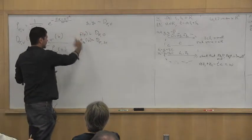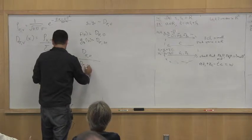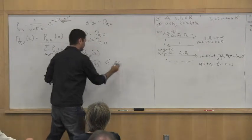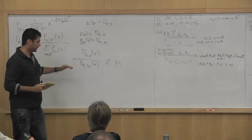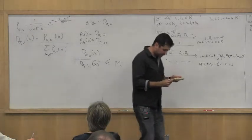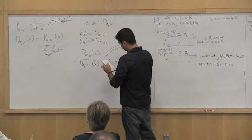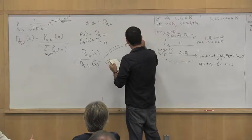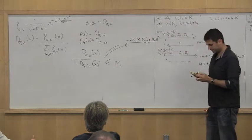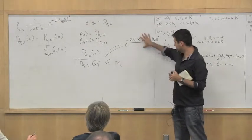Now what we want is f divided by g of x, times m, to be less than or equal to 1. So we want d sigma 0 divided by d sigma sc of x, times m, to be at most 1. Let's move m up: if m is bigger than or equal to this divided by this, we're good. The nice thing about these Gaussians is that they're easy to divide. Plugging everything in, you get e to the minus 2 times the inner product of x and sc, plus norm of sc squared. M should be bigger or equal to this for all x.